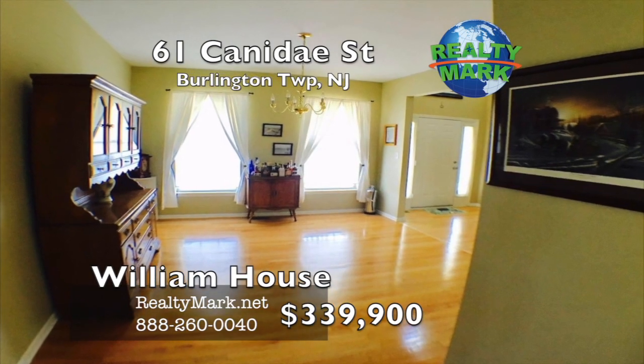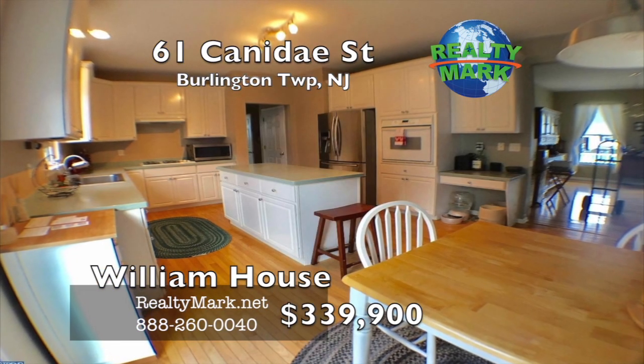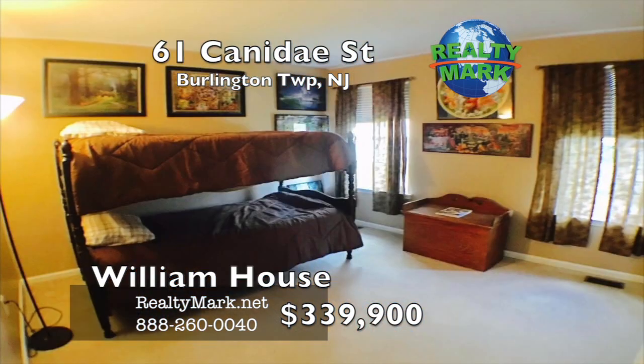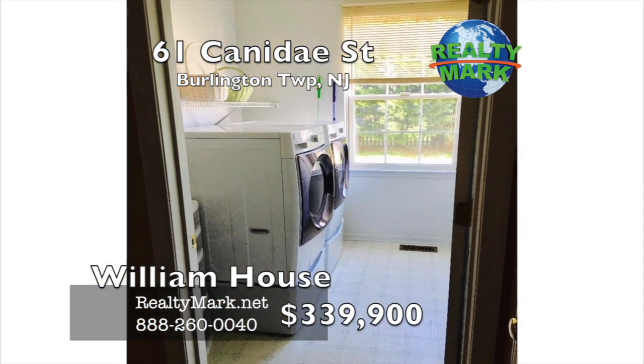An adjoining breakfast area has doors that lead out to the rear yard that is a 17 by 30 stamped concrete patio and is completely fenced. Features in the kitchen are a center island, 42-inch cabinets, upgraded countertops, upgraded appliances, and hardwood flooring. A spacious laundry room and powder room complete the first floor.